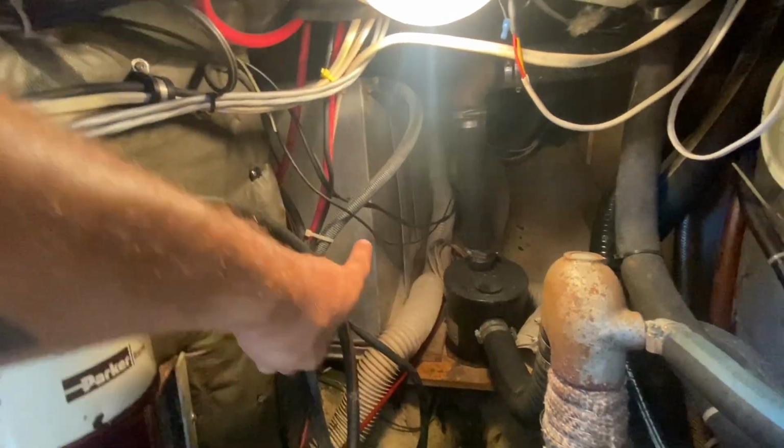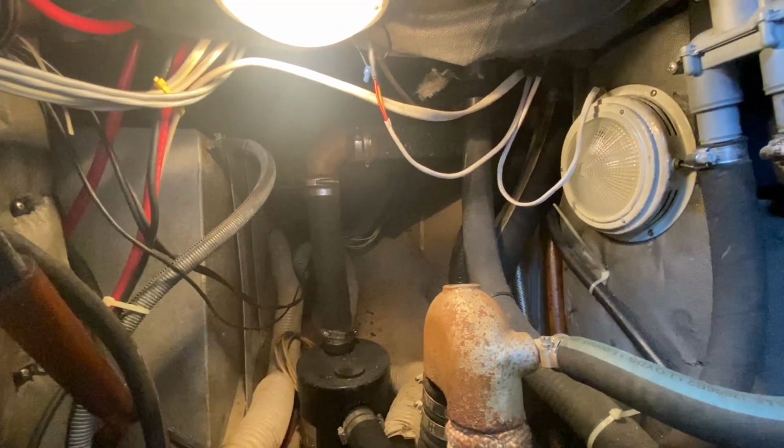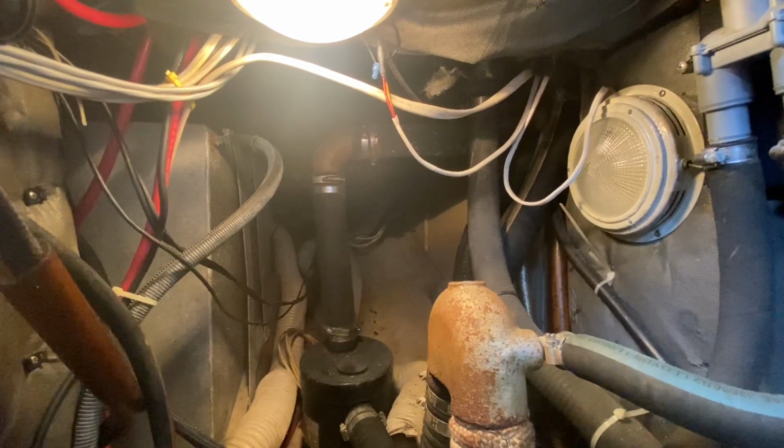Back there, you can see that's my 20-gallon fuel tank. And in the way back, I don't even know if you can see it, it's my whole steering system back there.